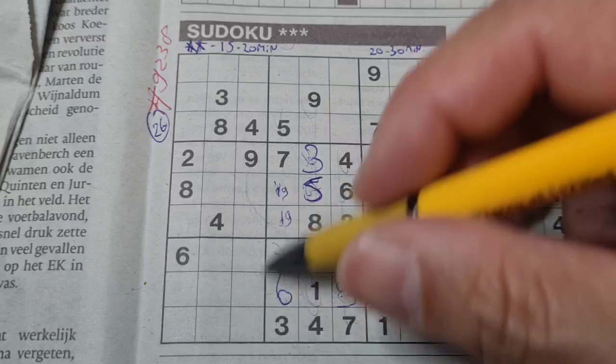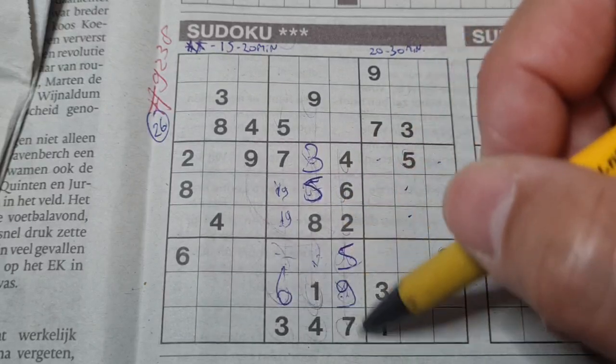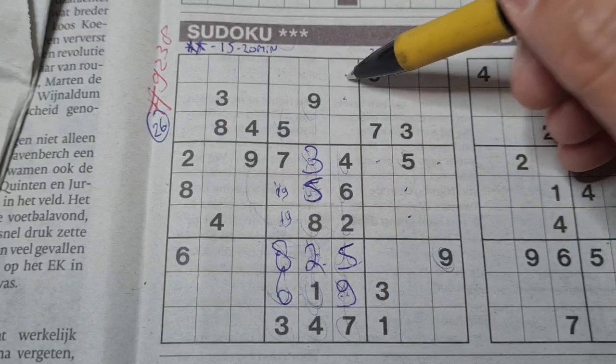2 numbers left now in this big square. For numbers, the 1, the 2 is missing, the 3, the 4, the 5, the 6, the 7, and 8 is missing. 2 and 8. We have an 8 in the middle column, no 8 there. 8 should be here, and the 2 goes there.